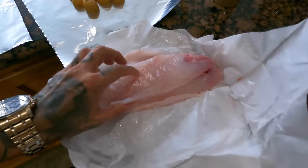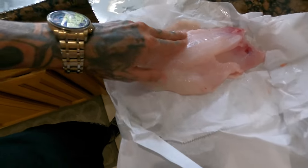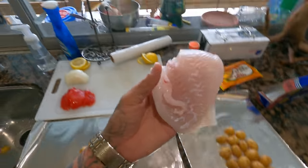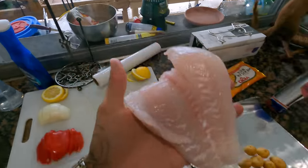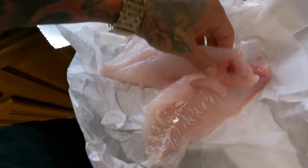Alright guys, so you always want me to do a catch and cook, and I haven't done it yet, so I'm doing it right now, okay? So check this out. We went and got our beautiful hogfish filleted. My buddy over at the fish market next to my shop, Pop's Fish Market, he did it for me. Just a lot easier. I didn't have to do it myself and mess up that fish.